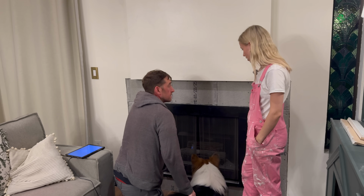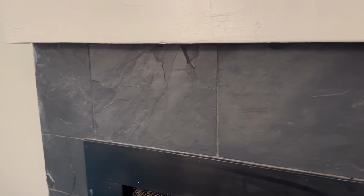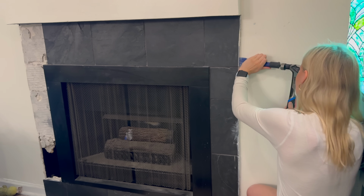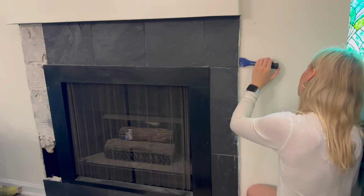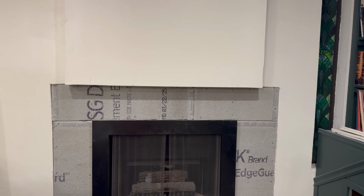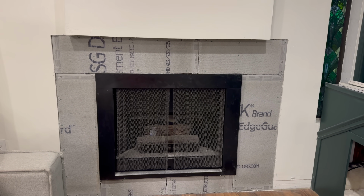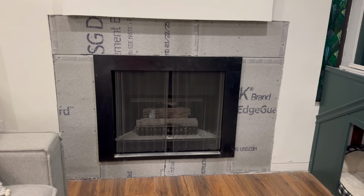Done? The fireplace? Did you do something to the fireplace? You gotta be kidding me. What'd you do? I cannot even explain how relieved I am now that that horrendous tiling is finally gone. It's been high on my list of things I've wanted to fix, and now that it's out of here, I'm so excited to finally give this fireplace the fresh start that it desperately needs.